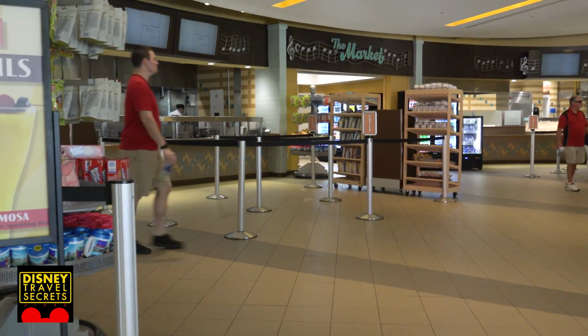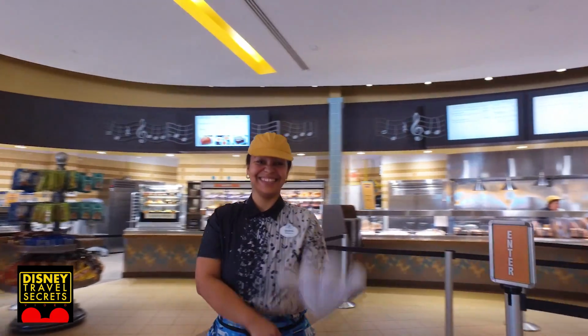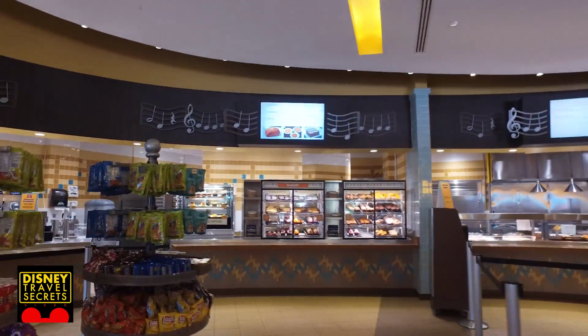The food court, in my opinion, is pretty small compared to the size of the resort, but I can tell you there is plenty of seating, and the food options are actually pretty decent.